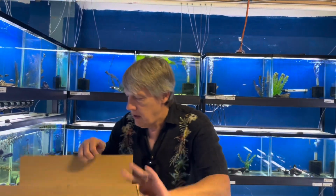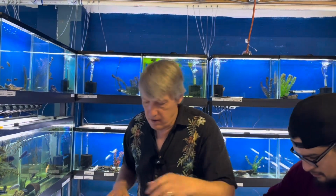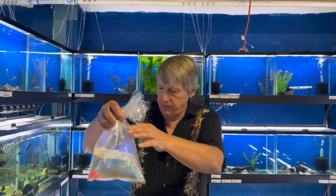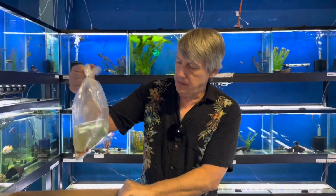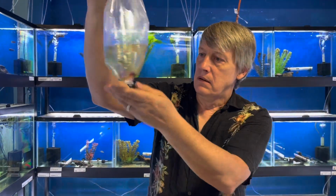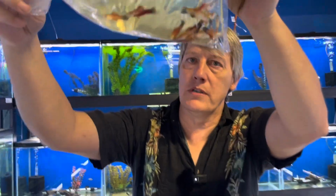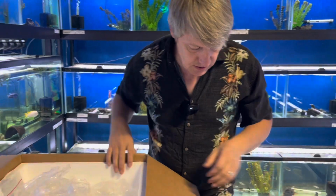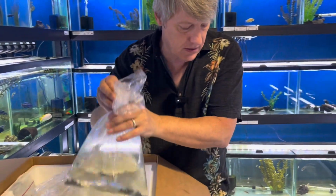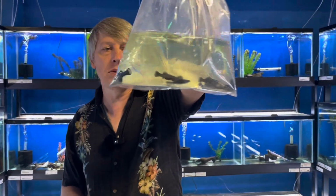Let's see. This is a whole nother order here. Got Fruity Pebbles to start with. Got some Glowfish. That's the red, the ruby red, I think they call it, on the skirted tetra. Next up is, if I can get them out of the corners of the bag, these are swordtails. Looks like they came in a little bit cold, even though I had a heat pack on there. We're a little bit short on swordtails right now, so happy to have something. Here are some mollies, also very short on mollies, so mollies and swordtails in the house.